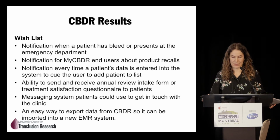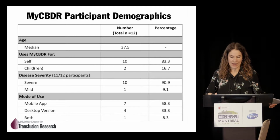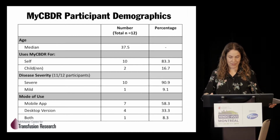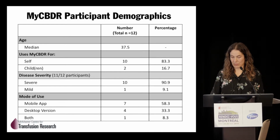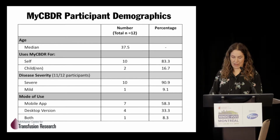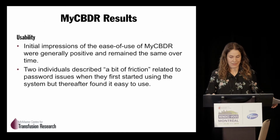So moving on to MyCBDR end user results. The median age of MyCBDR end users was 37.5 years. The majority were using the system for themselves, and a couple were using it on behalf of their children. The majority of participants or the children whose parents were using the system had severe hemophilia. 7 were using the mobile app, 4 the desktop version, and 1 individual is using both.